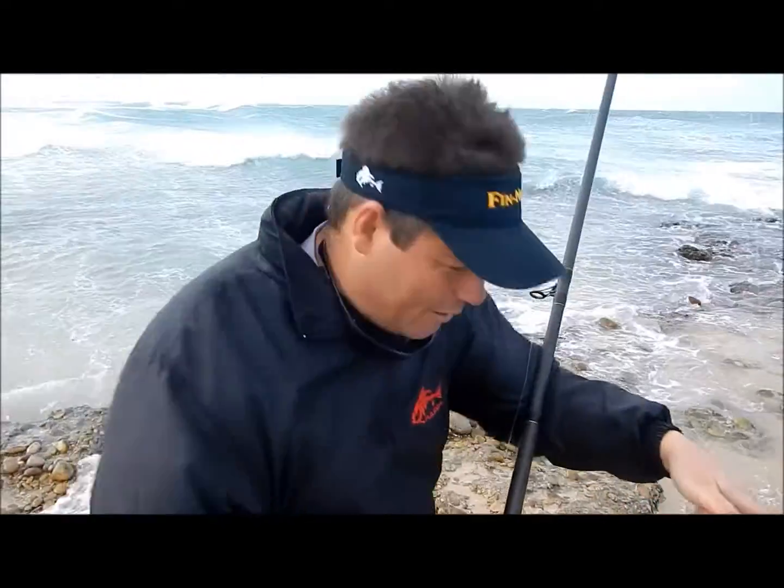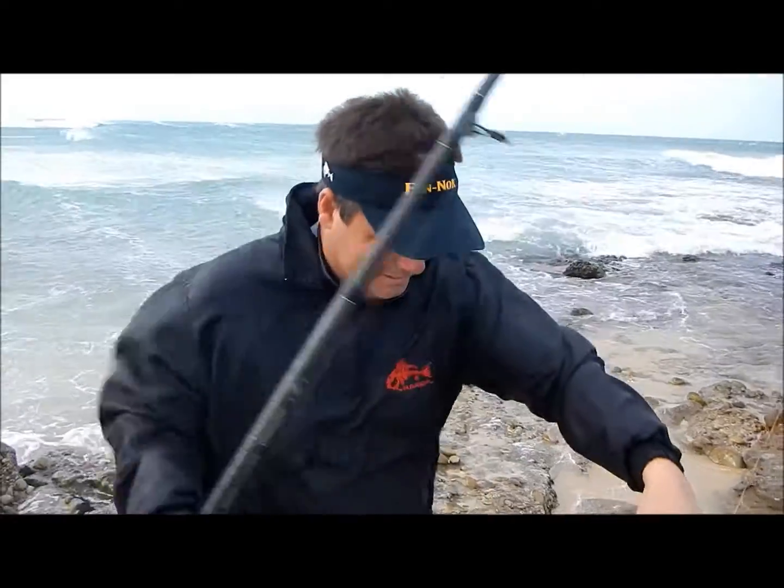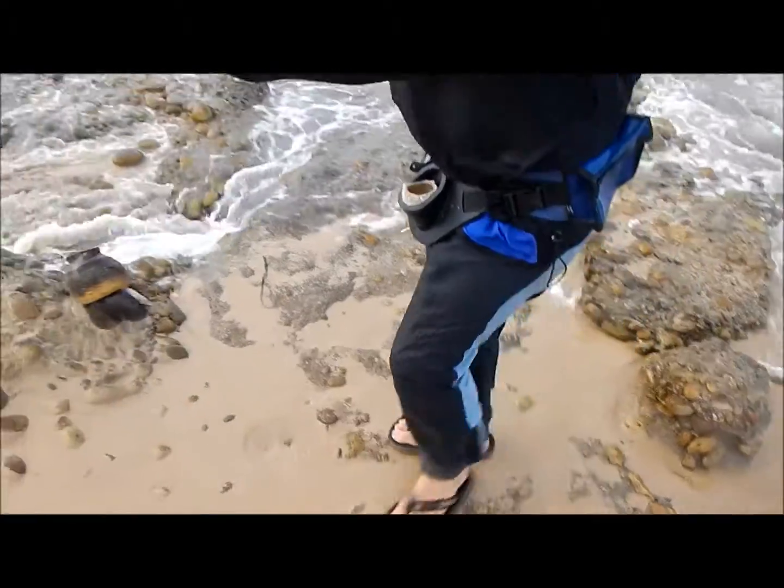If I left the bait out long enough, I'd eventually get one. I'm calling these Hougham Park Piranha.